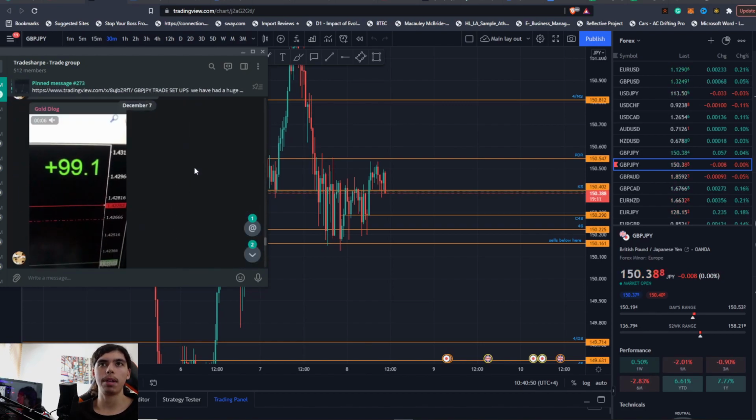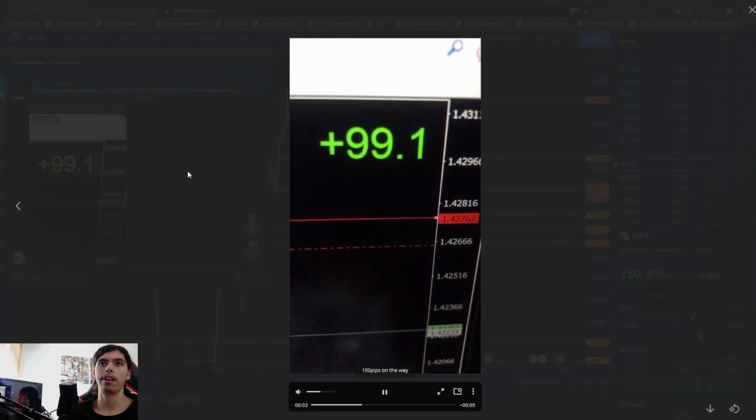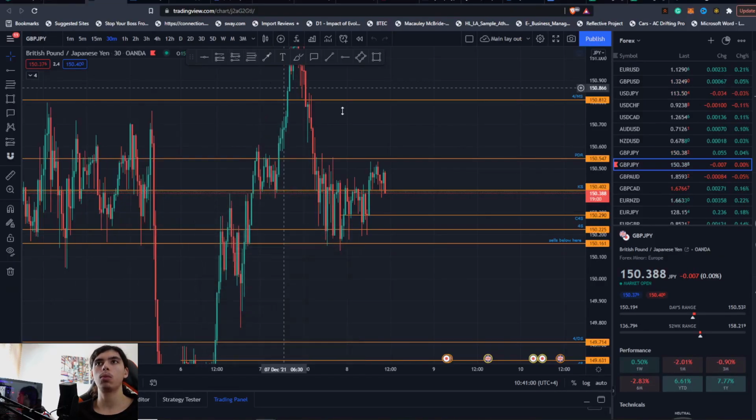But yesterday they made a killing. Look, this guy almost got 100 pips yesterday. He'll basically hit 100 pips here, I think. But yeah, amazing day yesterday, and this is during December. And this is what I'm going to now talk about: trading in December and how you go forwards.